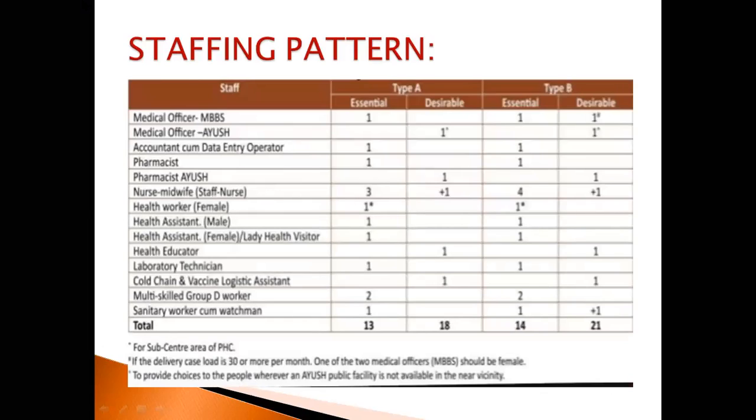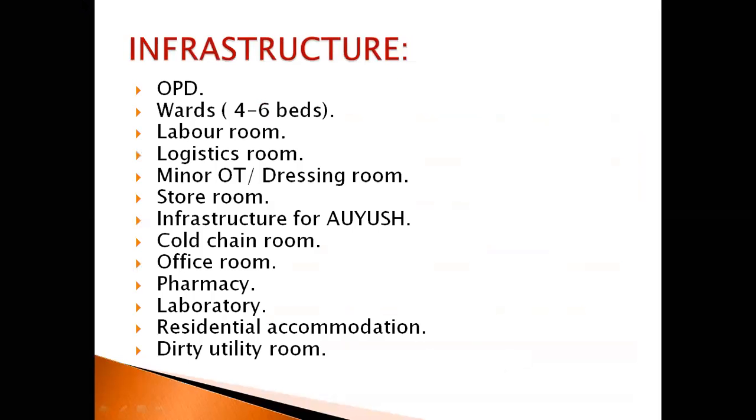Like I've said, essential means these are those which need to be there, or it is compulsory. And desirable means it is not necessary, it might be there or not, but if it is possible, then they should try to have this. So what are the infrastructure? What are usually there in a primary health center?